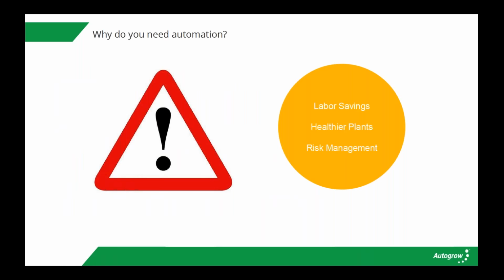So we're really here to talk about our new Autogrow Online, but I want to do a little bit of an overview to start with. So why do we need automation? The first thing that everybody thinks of is labor savings, right? Oh, save me some time. That's fantastic, and it's very true.